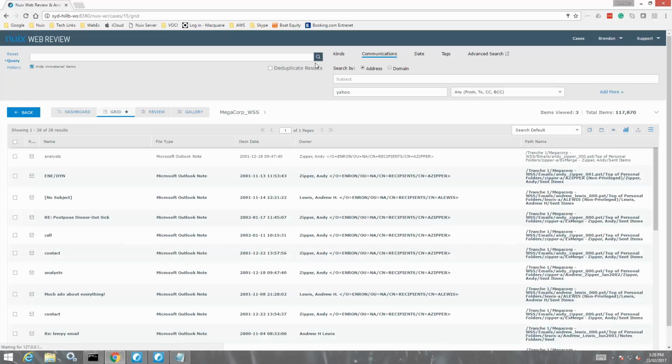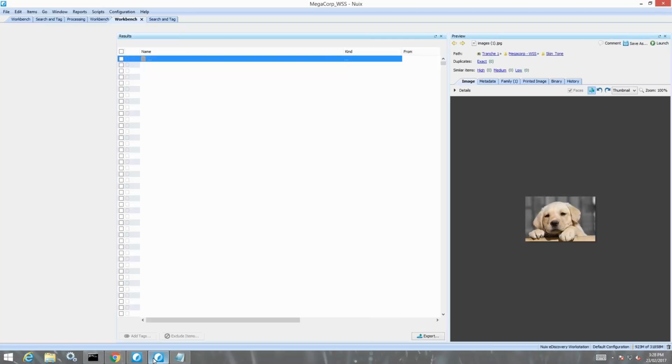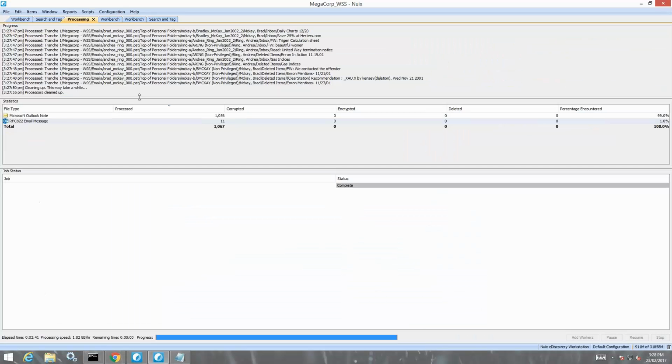Okay, so I can start focusing in on particular emails if I wanted to. I can start to bulk code those if I wanted to, whatever it may be. The point of this particular demonstration is that it's immediate access. Okay, and you've leveraged that worker-side script functionality to allow you to move quicker. And that processing is actually finished.